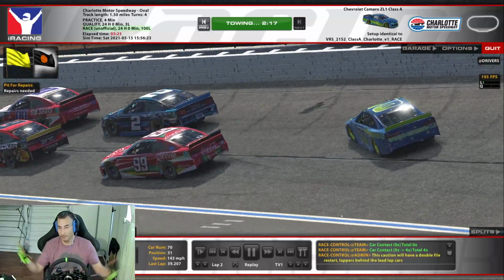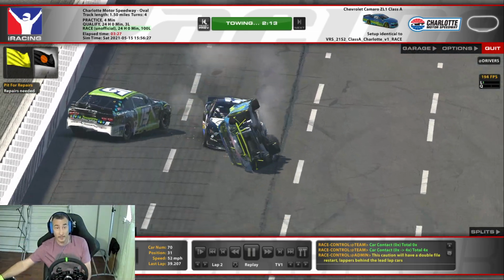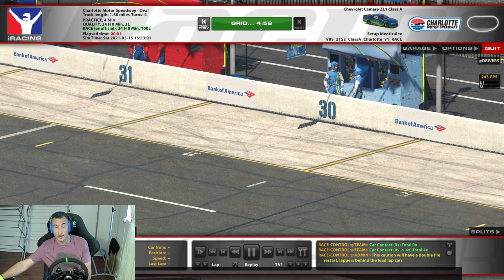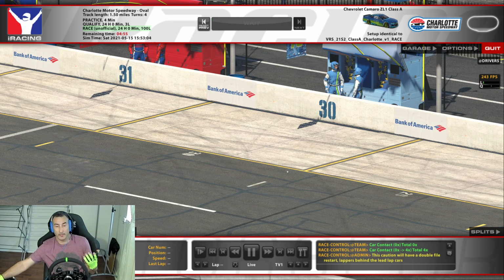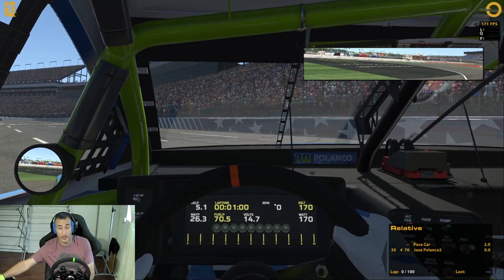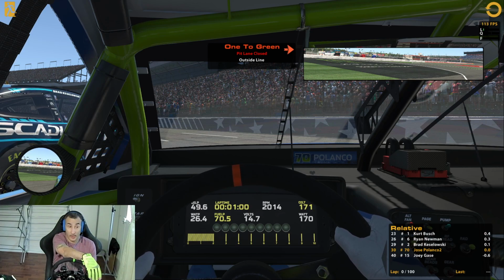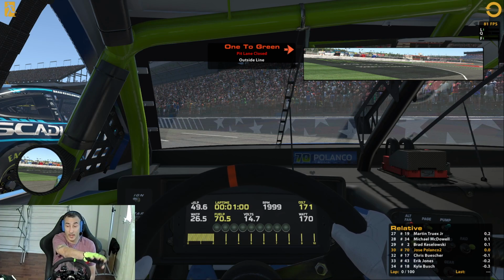Boom, got into me. This is what I went through all day yesterday. This is really frustrating. We're just going to start over. I just want to survive and get to the end of this fucking race. I really don't care where I end up. I just want to finish it. And I went through this all day yesterday. It was the most frustrating day I've ever had on iRacing in terms of the AI.